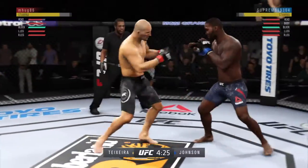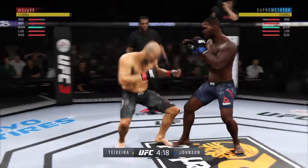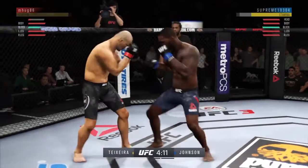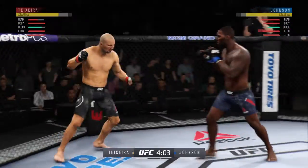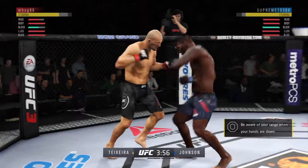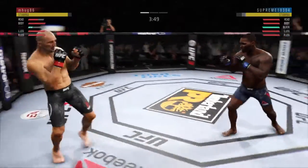Both guys have proved to be dangerous in the opening seconds of this fight. He's really doing a good job of controlling distance and getting off these shots. He's got hurt here. This fight is dangerously close to being stopped. Just out of range with that strike. He's doing a very nice job protecting his head here.